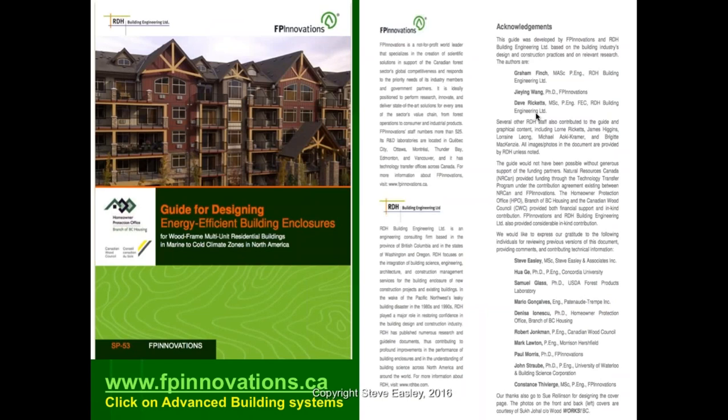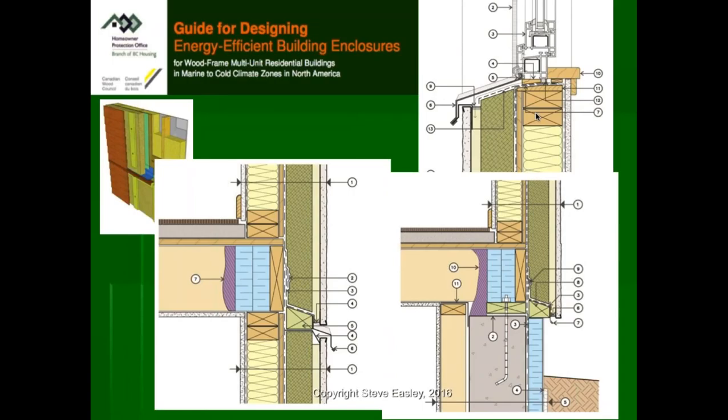For those of you that are interested in some resources, I've got some free resources for you. Number one, this is a guidebook that I participated in. It's called Guide for Designing Energy Efficient Building Enclosures. And you can get that at www.fpinnovations.ca, or if you go to steveeasley.com and just click on the helpful resources, you can download it there. And what's interesting about this guidebook, we put together tons of details about how to deal with insulation, flashing, in particular, some of the more complex issues associated with how to deal with exterior insulation, your drainage planes, flashing systems, your wall flashing, etc. So lots of good details, and it's all free.